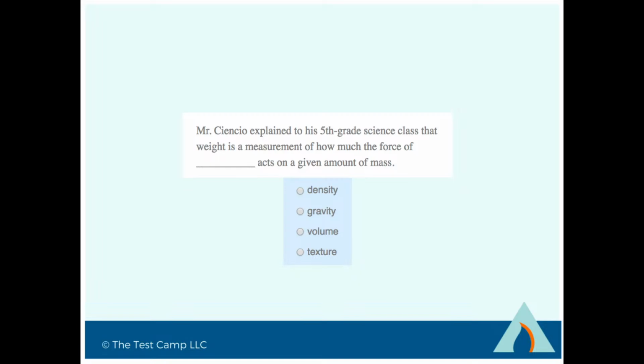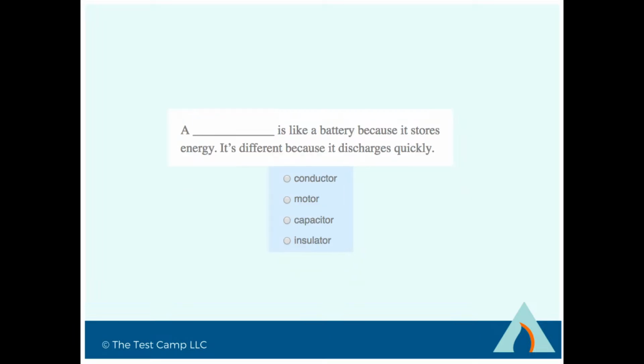All right, let's try one more of these. Remember, we're not trying to get the answers here today. We're just trying to figure out which competency is being tested. And here's the last one. Is this a physical science question? Yes, it is. Right. Energy. What type of energy? Electrical.